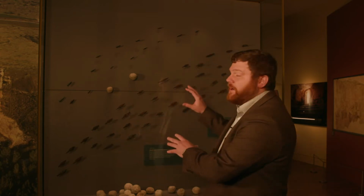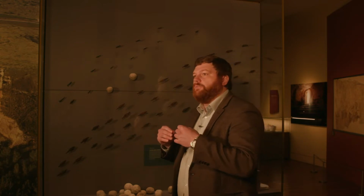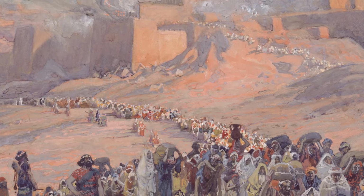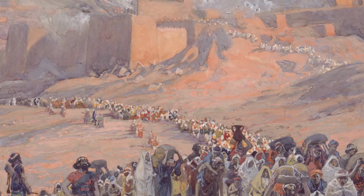Today I want to talk about arrowheads. I'm standing here in our long-term exhibit, partnered with the Israel Antiquities Authority, in front of a special display dedicated to the many invasions and conquests in the land of Israel at the hands of the Assyrian and Babylonian empires.